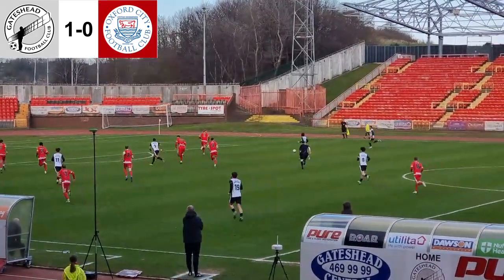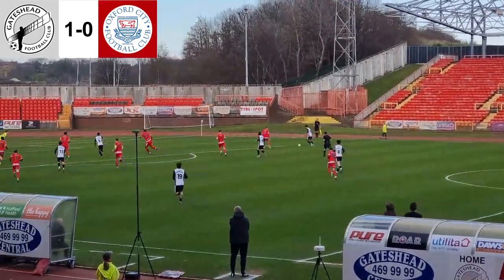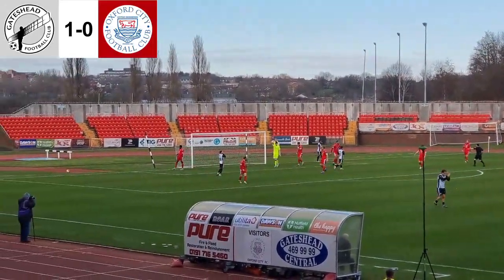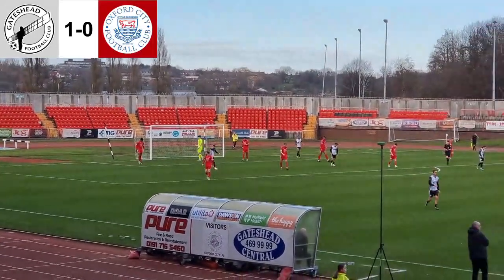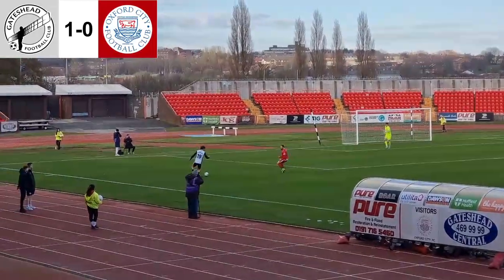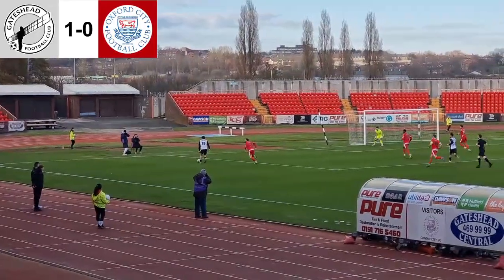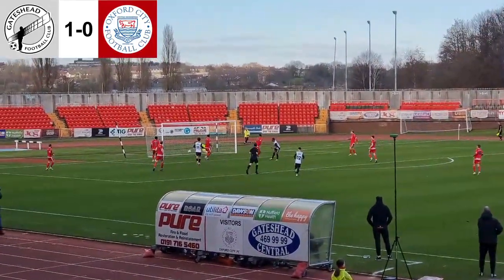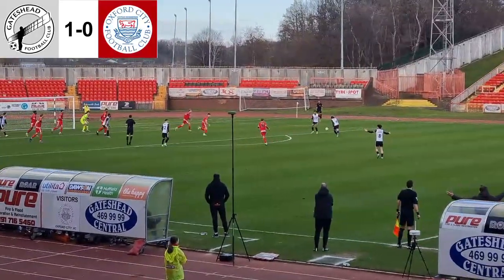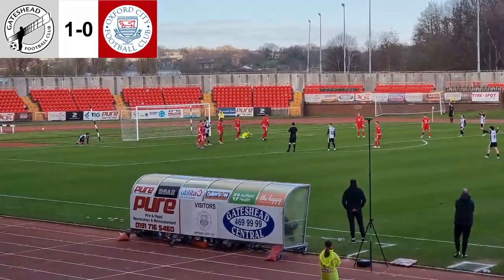Dinanga. The ball out wide. Kane to Dom. Ball in. Dinanga! Oh, just wide. Big chance for Dinanga. That's a brilliant ball by Montgomery. Finds Hannon. Ball in by Hannon. The header! Whoa, the save by Watson. Ball back across. Whelan shoots.